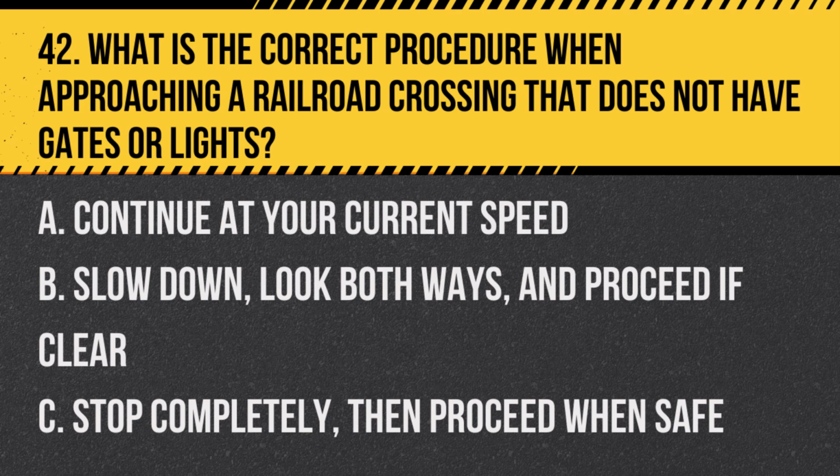Question 42. What is the correct procedure when approaching a railroad crossing that does not have gates or lights? A. Continue at your current speed. B. Slow down, look both ways, and proceed if clear. C. Stop completely, then proceed when safe.